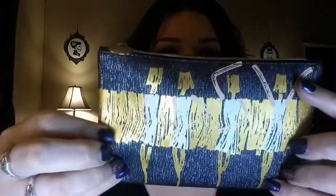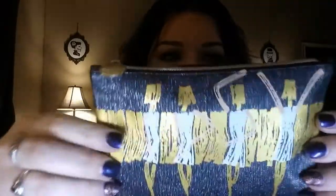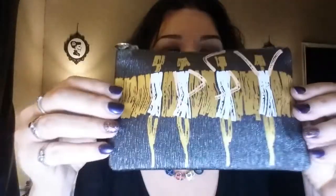I like the bag. It is kind of a shimmery brown, and it has the gold Ipsy on the tag. The bag is sticking to me. Just put that over there. All right, and then on the front it has the ladies and this gold and cream color. So overall, super cute. So we're gonna get right into this because I'm excited to see what I got.